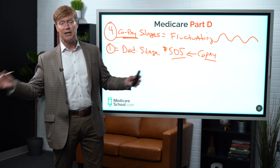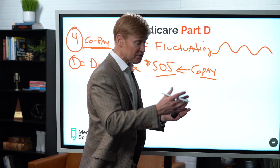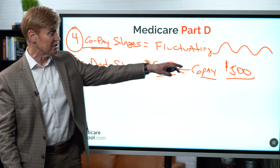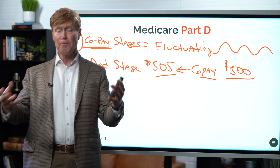Many people never do. But let's suppose you're on a medication, let's say it's an Eliquis or a Xarelto, something that's very expensive, and let's say that medication retails for $500. Well, what's going to happen? You are going to show up and you're going to have to not only pay your deductible of $505, but you're going to have a copay for that medication.